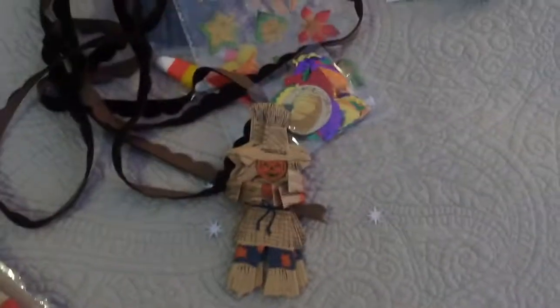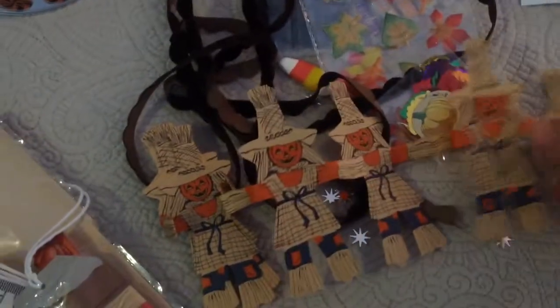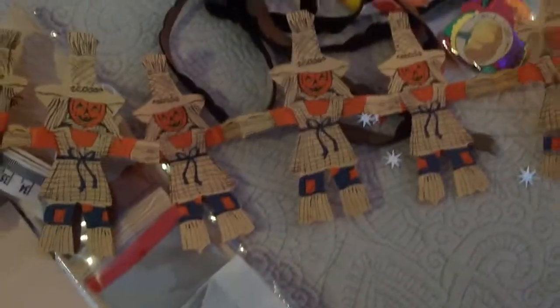Oh, this is so cool. I don't know what you did, how you fussy cut that. I don't know how you did this, but, you know, like paper dolls. Well, look at this guy. I can't do it with one hand, but it's twice the size of this, to hang. Or, here, let me see. Like paper dolls. They're all holding each other by the hands. Isn't that cool?